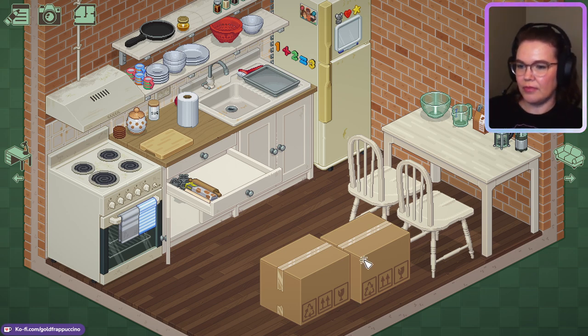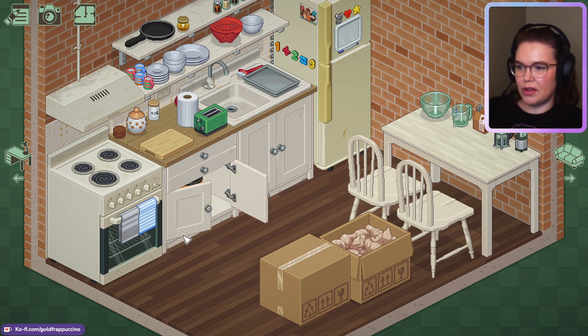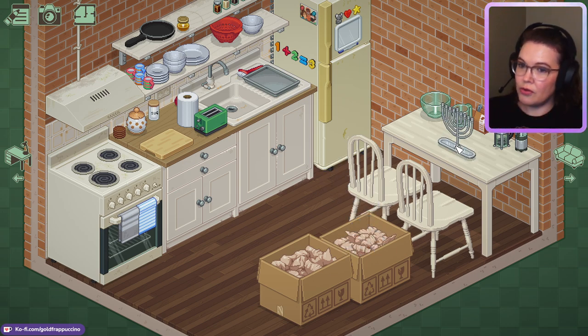Alright. Got two more boxes here. Let's close that, because... So I might be able to fit some pots and pans down there. I don't know how many... Oh! I didn't mean to open that one. Oh, look at that.